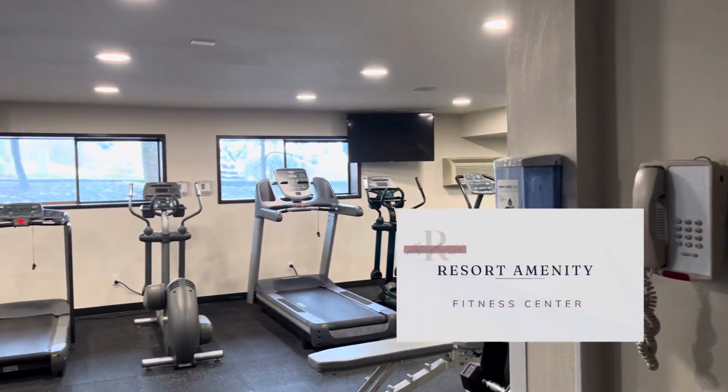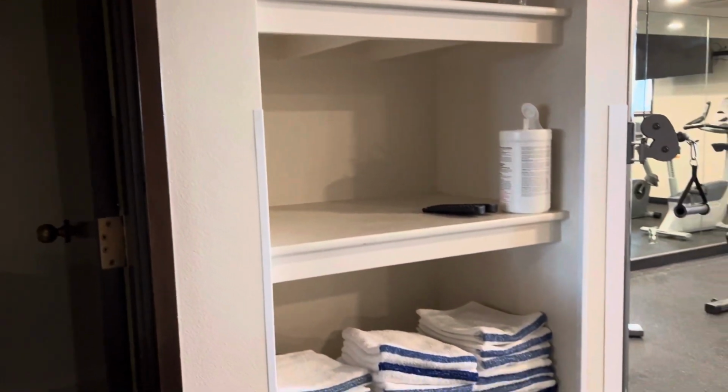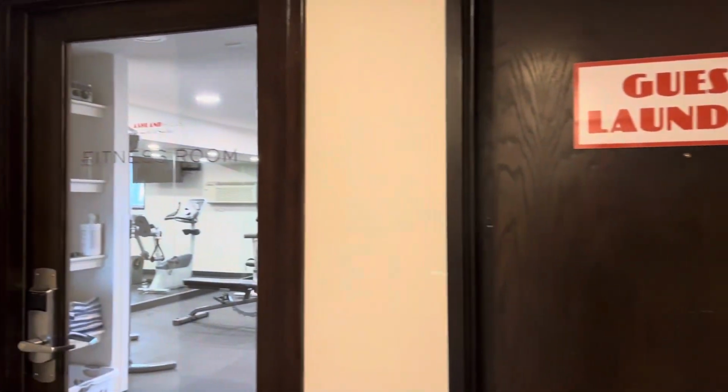This location has a fitness center and a laundry facility right next to each other. The fitness center was small, but it was pretty practical. There were some weights in there and then some cardio machines, as well as a bathroom, some towels, and then disinfectant wipes. I think that if you wanted to exercise, it'd probably be better just to walk around the property because it was really pretty outside. But if it's cold, you might want to hit up the fitness center.